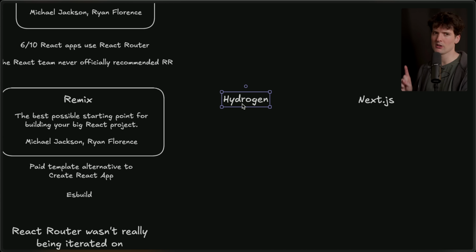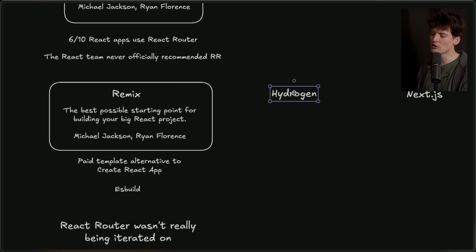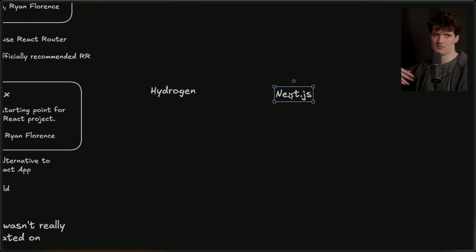Hydrogen felt burnt because server components were not ready, and Hydrogen slowly just fell apart. They felt so burned at Shopify, they decided to put their money where their mouth was and acquire Remix, which was the opposite direction. And then Next.js went off and worked much more closely with the React team. We all know that story, hopefully, by now.